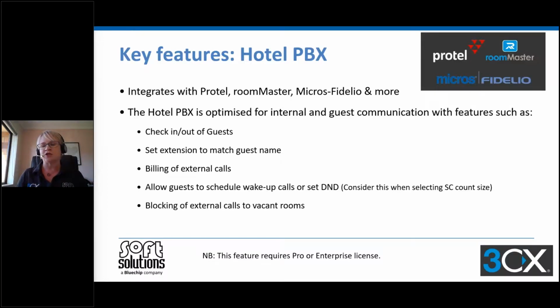So we've had this situation arise quite some years ago, where the hotel was happily chugging along with a 16 simultaneous call license until one day they had a big tour group in, and this is obviously pre-pandemic, so quite some time ago, and everybody scheduled their wake-up call for exactly the same time. So the first 16 calls went through, but the others didn't.